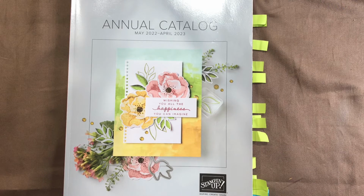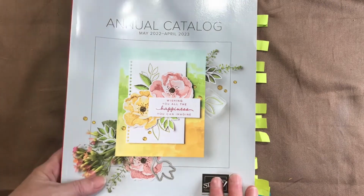Now remember, this year we have 5 new In Colors. So bye-bye to Bumblebee, Cinnamon Cider, Just Jade, Magenta Madness, and Misty Moonlight. To replace those, we have 5 new colors to show you. So I'm going to move the catalog aside and show you what's coming up. Let's start with those new colors because I know that's what everybody wants to see.